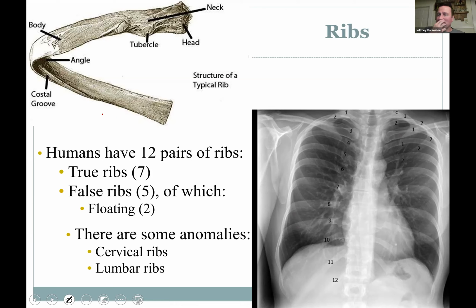And I've seen cadavers that have forked ribs or extra ribs. You can have cervical ribs, lumbar ribs. 24 is the average, but people can have 25, 26, or 23.